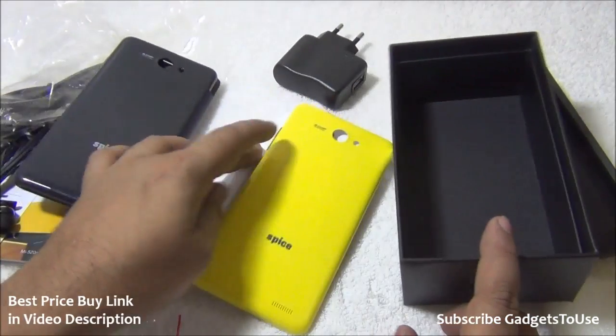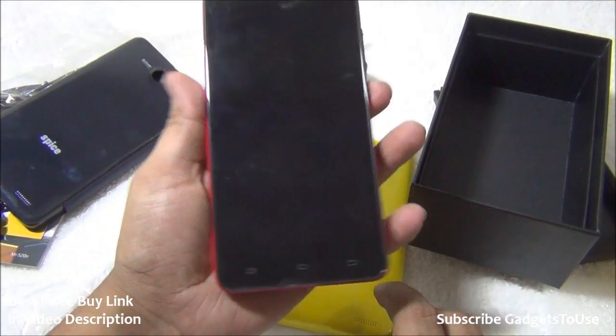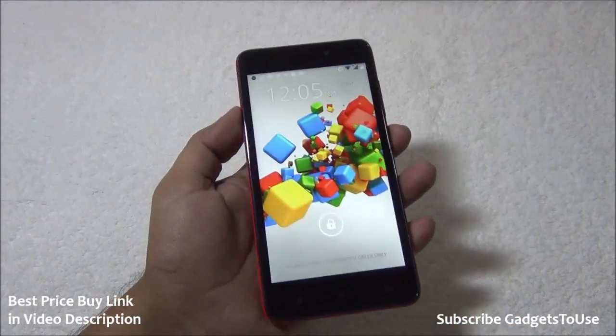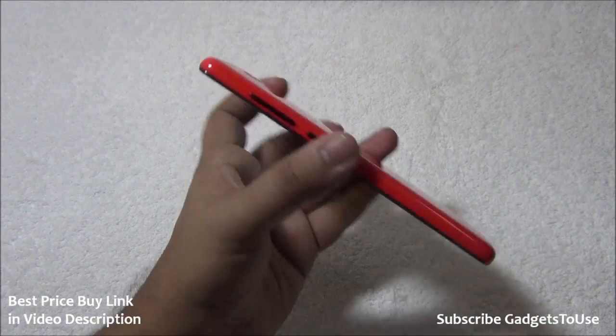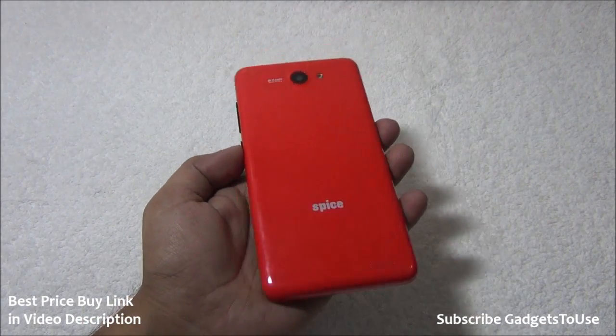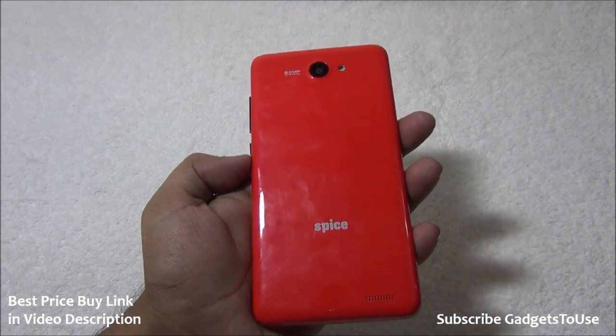So let's take a look at the main device now, which is the Spice Stellar 520N. Now here we have the Spice Stellar 520N, and one thing I can say about this phone as far as build quality is concerned is that it is pretty decent in terms of the build quality and the material which has been used for the price it has been offered at in the market.